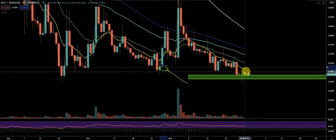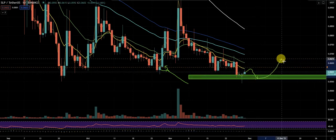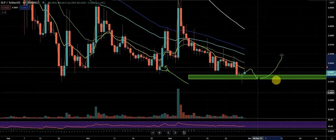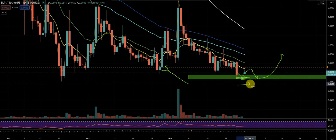I think that even if this is green today, it can move up and reject off the 3 month open, come back down, take liquidity here, and then maybe make a move. So I would prefer buying it somewhere down here, and then put your stop loss below here.